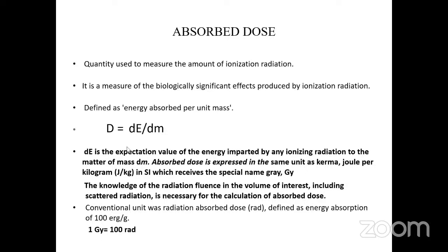That means we will tell about, just like 1 gram, what will be the effect. Like that, it will tell about the biologically significant effect if we know the value. It is defined as the ratio of dE by dm, where dE is the expectation value of energy imparted by any ionizing radiation to matter of mass dm, and its unit is the same as kerma, with a special name, the gray. I will tell you the difference between kerma and dose in the next slides.